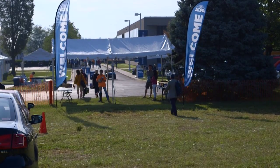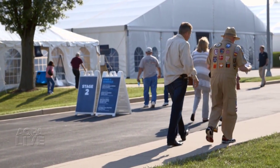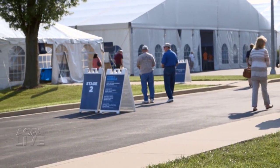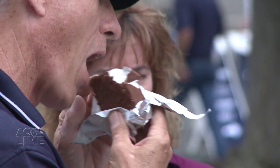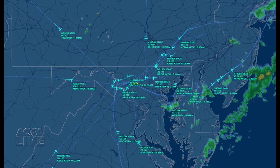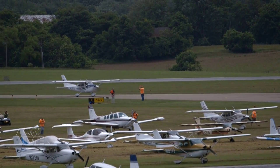Of course, AOAs were among the many different things on display in the exhibitors tent at the AOPA Fly-In and Homecoming here in Frederick last weekend. Some 65 companies and organizations had displays, including our friends from Sporty's, who handed out free ice cream after the pilot town meeting. Despite some marginal weather early in the morning, some 375 aircraft flew in, all guided to their parking spots by the friendly staff and volunteers in orange.